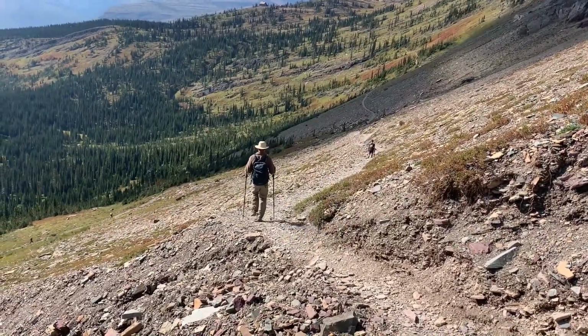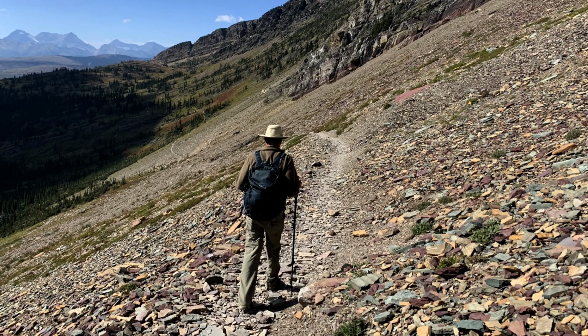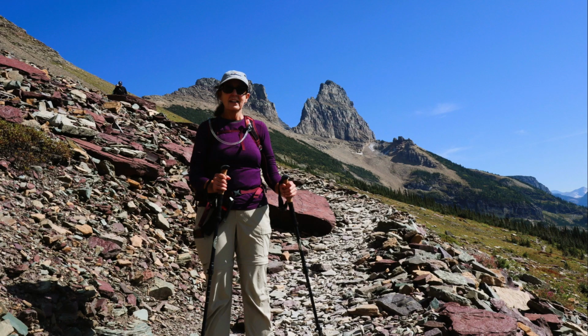Much happier going down than he was up. And so was I. Well, we made it up and down to Grinnell Glacier Overlook. It was hard. Really, really hard.